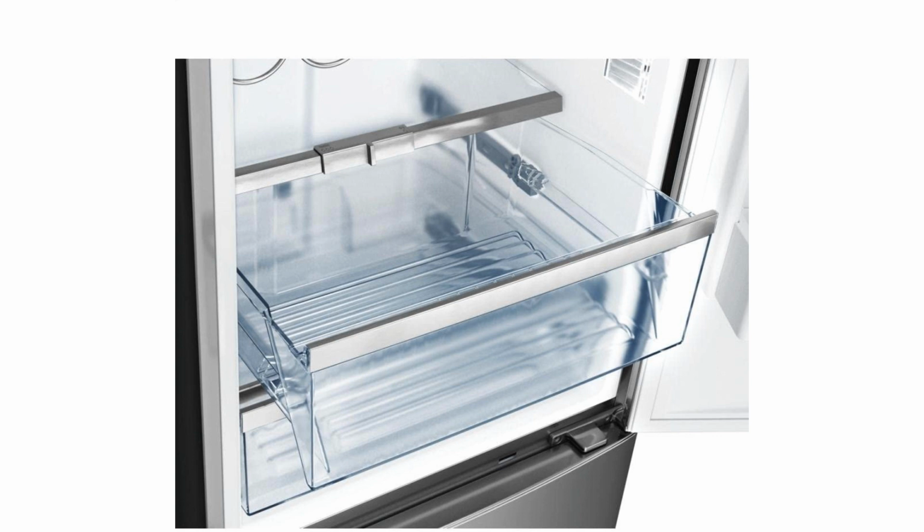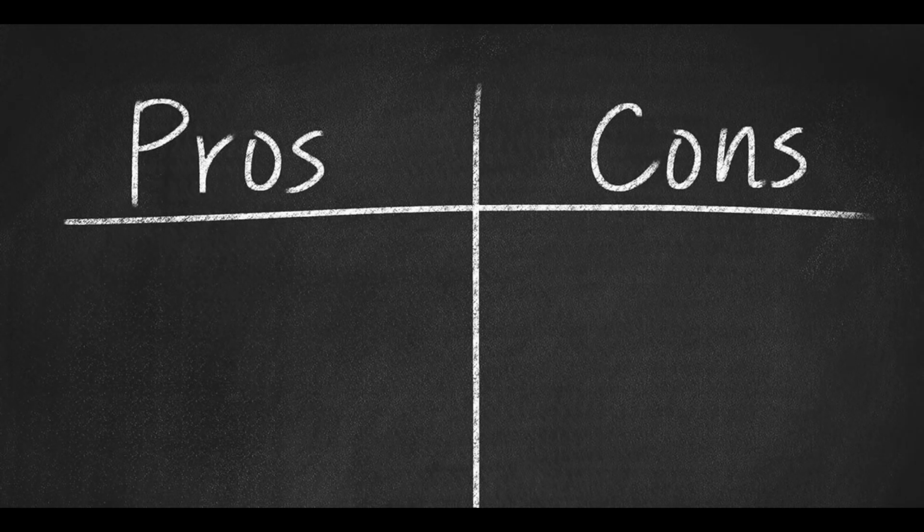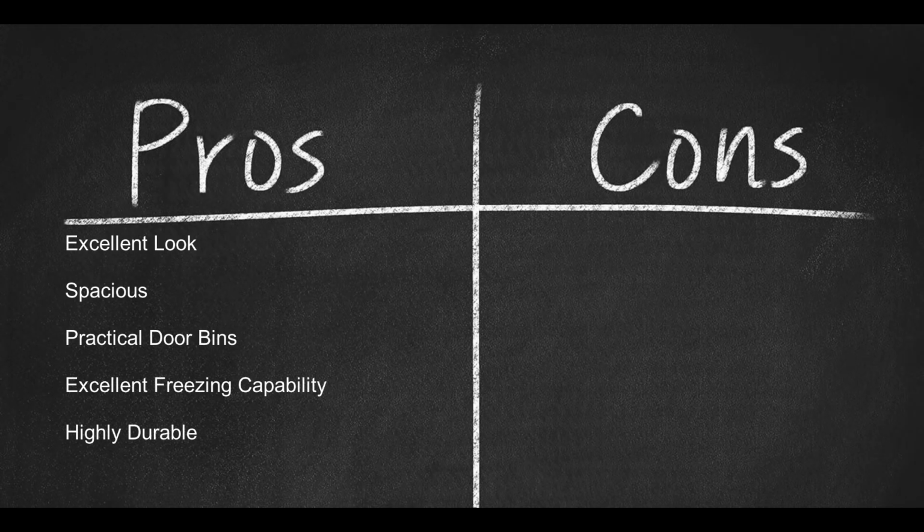That said, it would be ideal to get a professional to check this product for faults if you want to prolong its life. Pros: excellent look, spacious, practical door bins, excellent freezing capability, highly durable. Con: the warranty could be a bit longer.